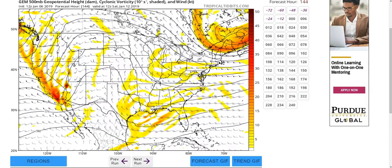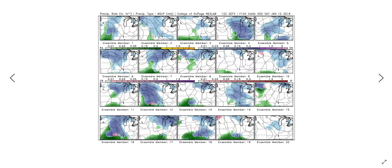And by the way, this is something that we are seeing even in the ensemble members as well. Let me just pull you up a frame here of the GFS ensembles. You're looking at all 20 members of the ensembles here. And what you notice, this is all for 7 p.m. on Friday night. And you see several of them here.